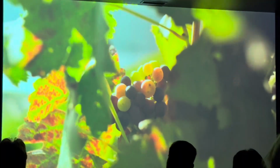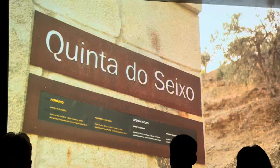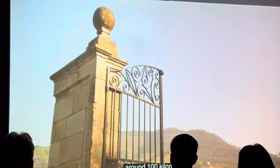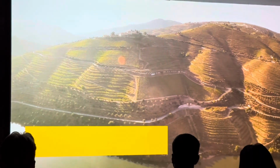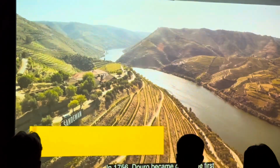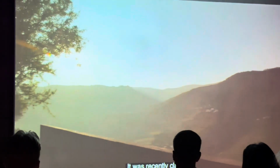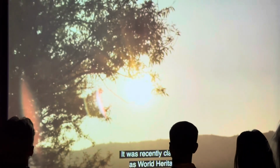Port is fortified wine, produced exclusively in the Douro region of northern Portugal, around 100 kilometers east of Porto. In 1756, Douro became one of the first wine regions in the world to be demarcated and regulated. It was recently classified as a World Heritage Site by UNESCO.